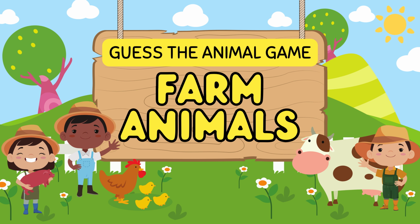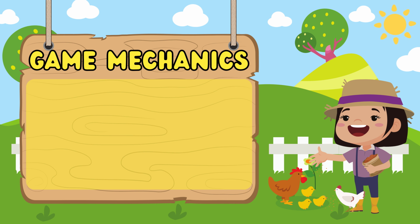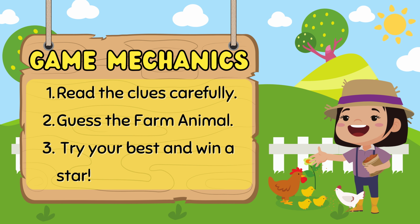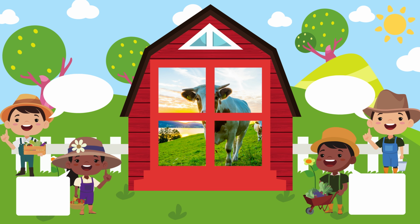Welcome to Guess the Animal Name Game, where your animal knowledge will be put to the test. Game mechanics. Read the clues carefully. Guess the farm animal. Try your best and win a star. Get ready for round one.